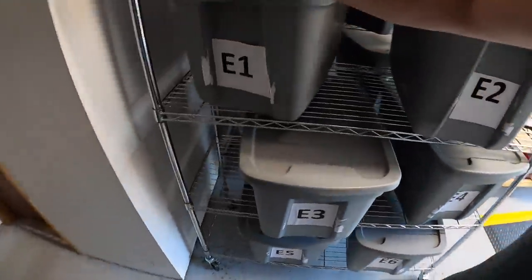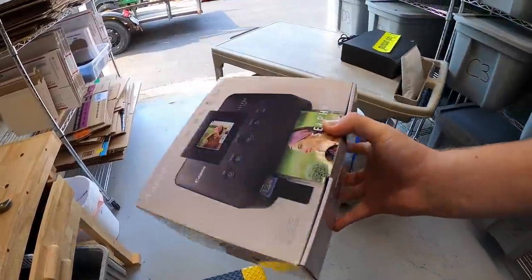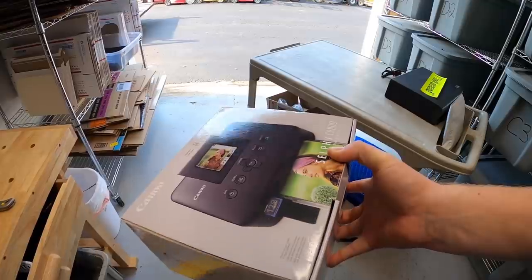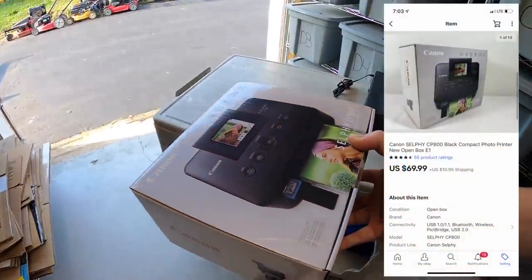All right, next thing's an E1. This is a Canon selfie photo printer. I normally don't bother picking these up. They're not super valuable if they're used, but this one was new in the box, never used, and I got it for $5. This sold for $69.99 plus shipping.